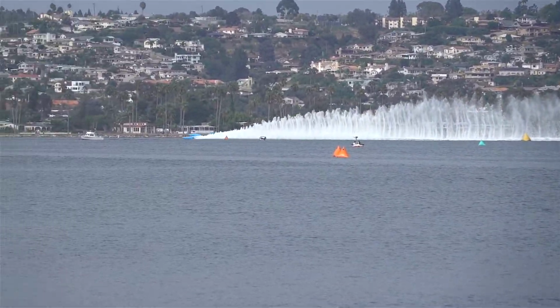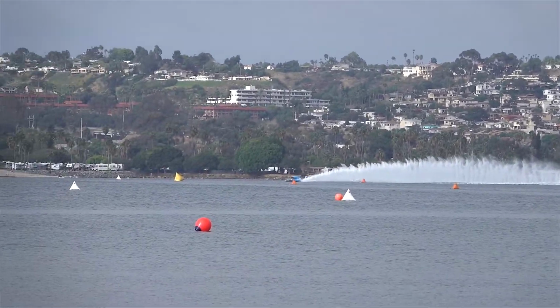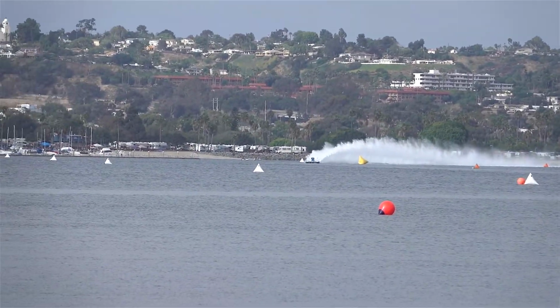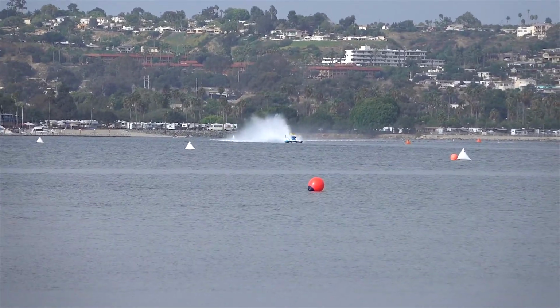158.319 for Jimmy Shane in the Miss Home Street. Winners in Seattle the first weekend of August this season.